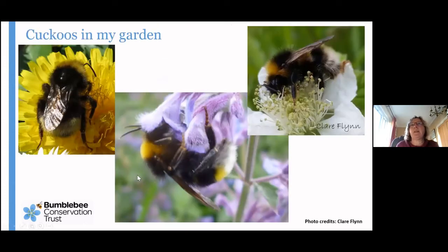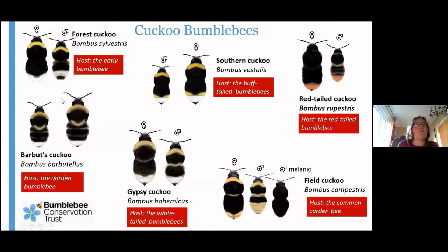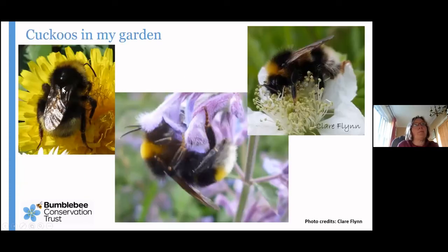And here's some bumbles that I've seen. So this is, I've only learnt the Latin names, Bombus sylvestris, which I think is the forest cuckoo bee, this one. So yellow collar, white tail. And that's a female, typical there on the dandelion in the spring.